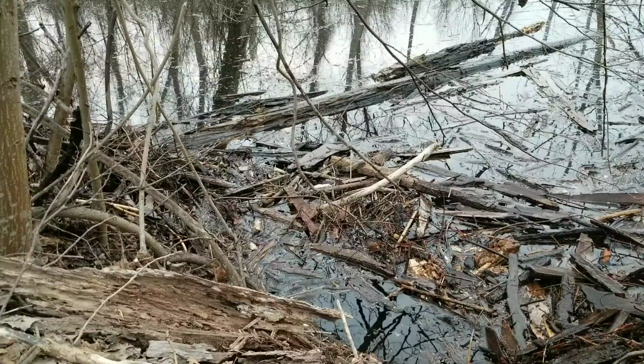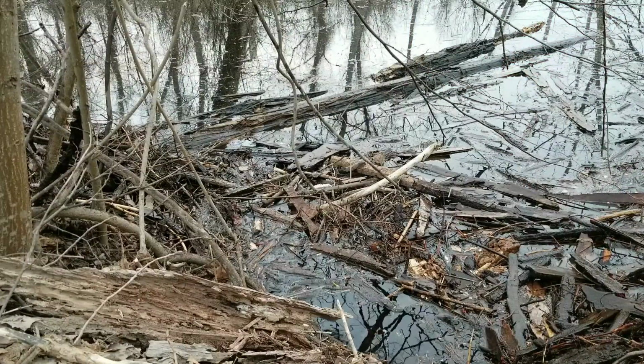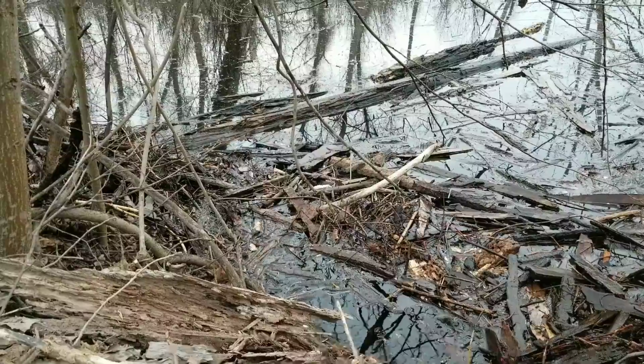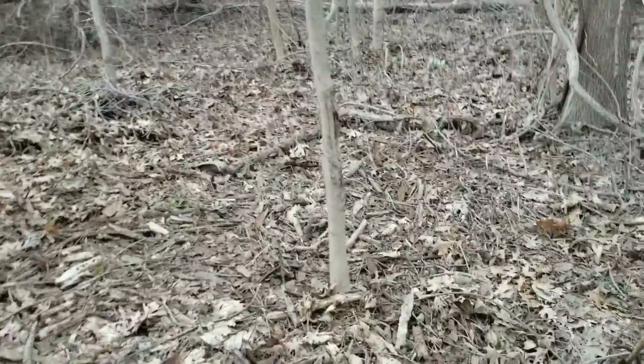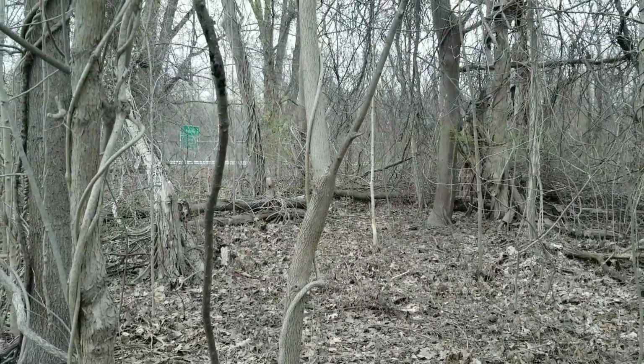Whatever, I tried. This is an endless battle. I just dug down. There's a gigantic log blocking the whole door. All this water goes through here. You see all the leaves are pushed up in bunches? Because it goes over here, and that's Riverdale Street right there behind that fence.